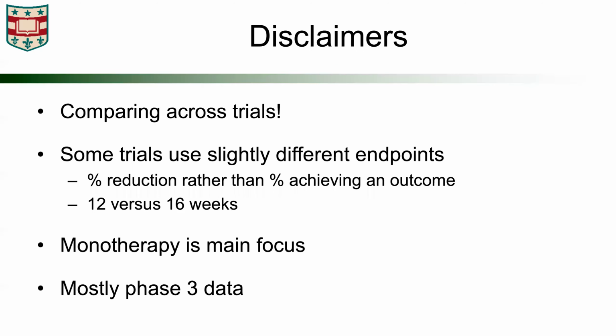And what I'm going to do here now is give a high-level overview of how Dupilumab and these new therapeutics stack up against each other by comparing across trials. This is often discouraged, but I also think it's very important to see how these things stack up to get a global, high-level sense of how these therapeutics will actually emerge into the landscape.